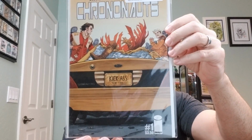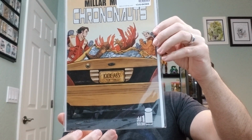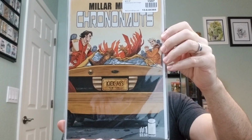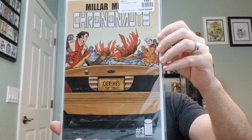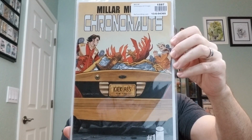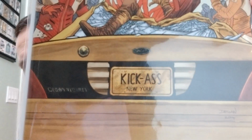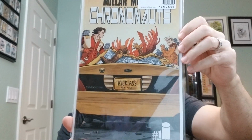All right, next we have Chrononauts, number 1. This is from 2015. It's a 4-issue series. Cover art by Sean Murphy. And the key to this one is it's written by Mark Millar. It's about 2 fun-loving scientific geniuses that discover time travel and take us on their adventures. Millar, of course, a writer of and creator of Kick-Ass. A little subtle reminder on the license plate there.